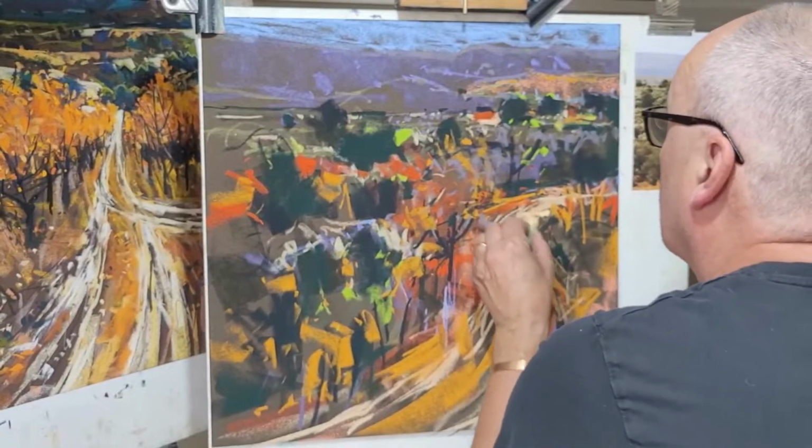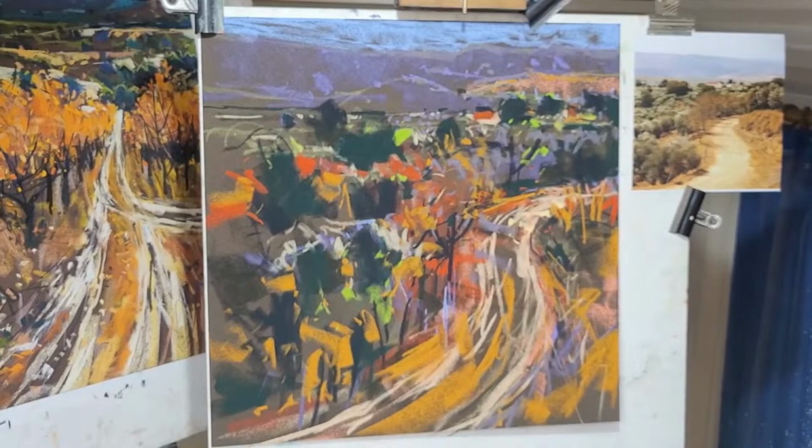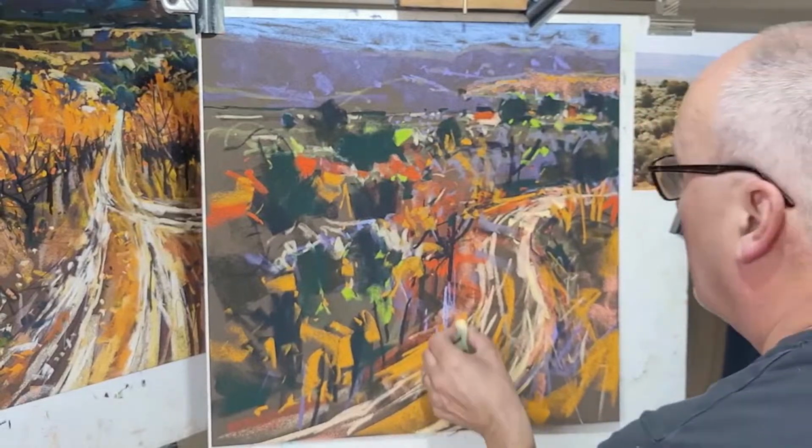I'm increasing the saturation around this path a bit more because I want to strengthen certain areas of the painting.